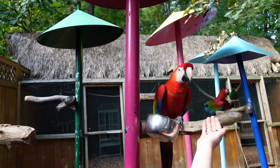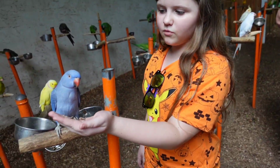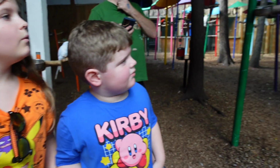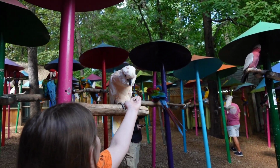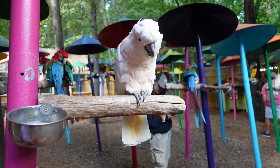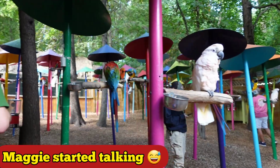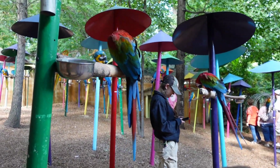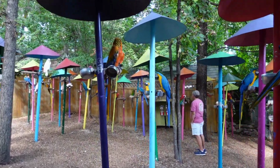All right, Daddy's got more quarters. He's pretty blue. What about the white one? We haven't fed the white one yet. Does he want anything? I like the color. The white ones are precious. Okay, that's it. What is he saying? That one was laughing his head off. Potatoes? I don't know what he's saying.